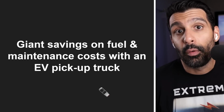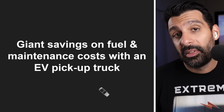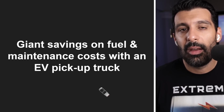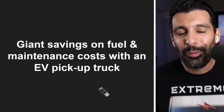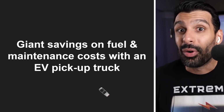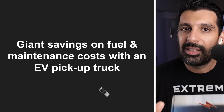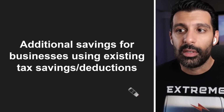In addition to that, you also have giant savings on fuel and maintenance costs with an EV pickup truck because you're not paying for fuel on a truck that's getting 50 miles per gallon, and potentially higher costs with gasoline versus diesel. And with an EV, you're also not paying for an oil change, you're not paying for a transmission, you're not paying for a catalytic converter, you're not paying for the oil filter, and whatever else you have to do to the radiator. The brakes you won't have to pay for much at all because EVs have regenerative braking. They barely use the brake. So you get giant savings from owning a pickup truck that's electric versus a gas or diesel truck.